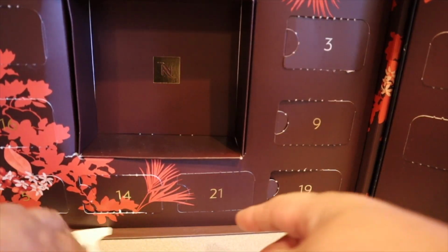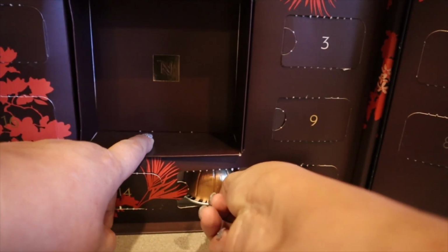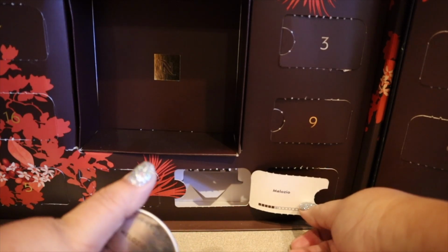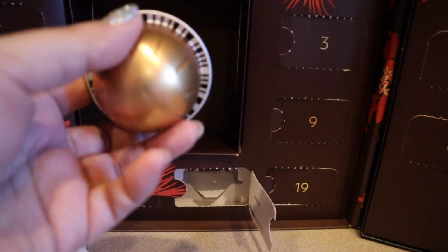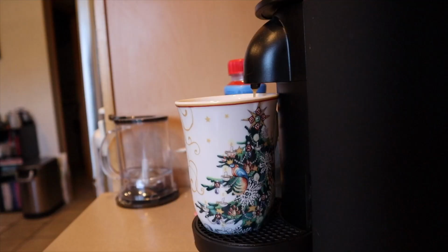All right, so here we are in the kitchen now, and time for coffee pull. Let's see what coffee we have today. What day are we on? 21. We are in the home stretch. Ooh. I like this one. I know I do. Melozio, one of my favorites. If I'm not drinking a flavored coffee, I'm drinking this one. It's a strength level 6, and it has a really nice mellow flavor. So that's why they call it Melozio.